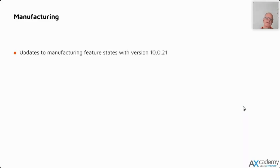In manufacturing, I think mentioned already, and this part too, is going to be, you know the story by now, it's time for a warning. So in this, there will be some features which are switched on, but you could deactivate those, and then they're going to be mandatory. We'll see that in just a second.